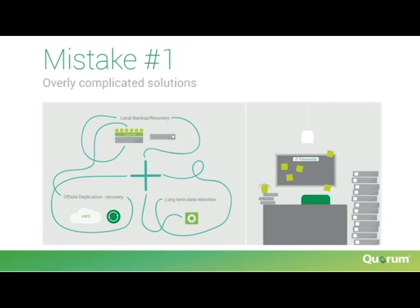Okay? So these are some of the things that I've learned as far as buying that I think you can leverage to make your buying process with your vendor a little easier. So talking about mistake number 2.